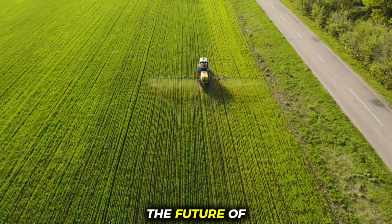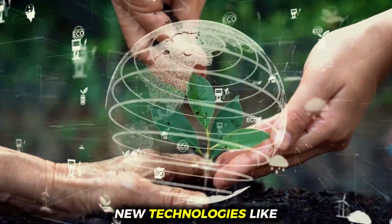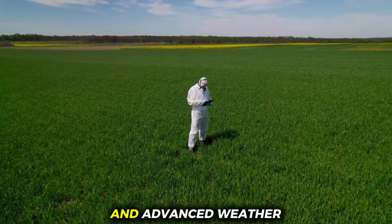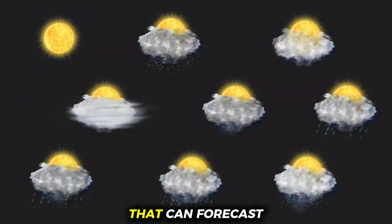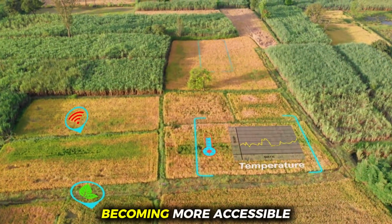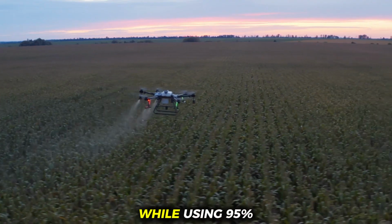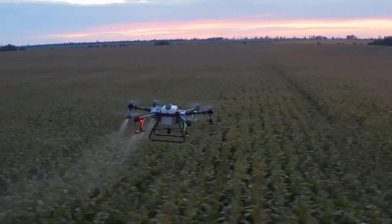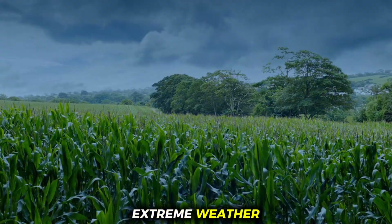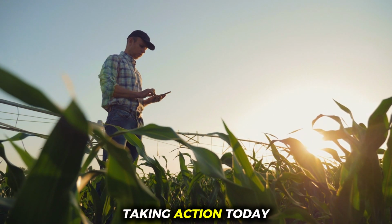Future outlook. The future of farming is both exciting and promising. Scientists are developing new technologies like AI-powered farming robots that can detect plant diseases early, and advanced weather prediction systems that can forecast conditions months ahead. Vertical farming and hydroponics are becoming more accessible, letting farmers grow more food in smaller spaces while using 95% less water. Gene editing is helping create crops that can withstand extreme weather while remaining natural and safe. But the real power lies in taking action today.